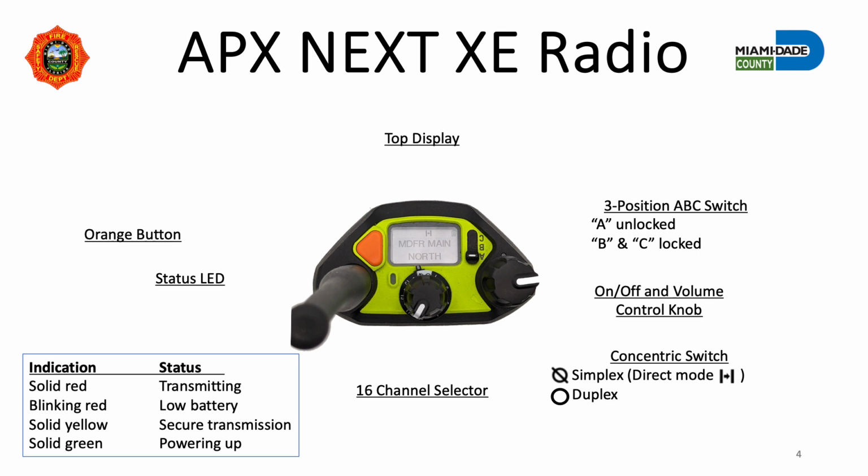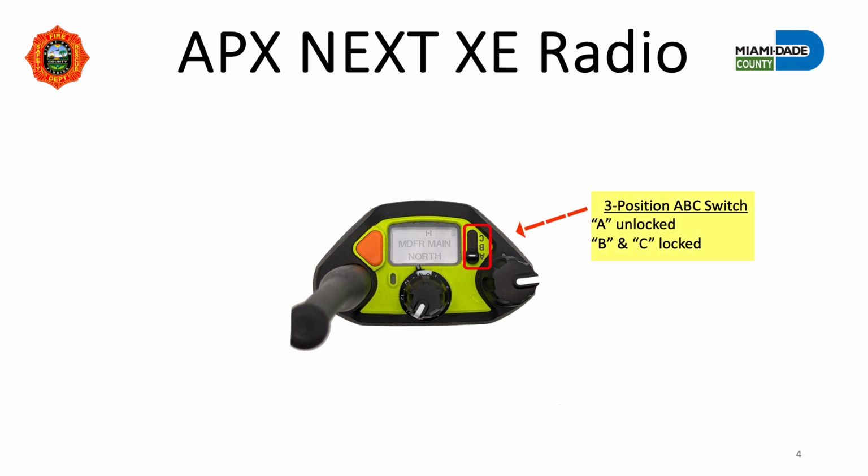On the top of the radio is a display, multi-position ABC switch, power, volume, and channel knobs, and a status LED with department programmable orange button. The 3-position ABC switch should be kept in the B or C position until the channel or zone needs to be changed or you need to use the touchscreen.